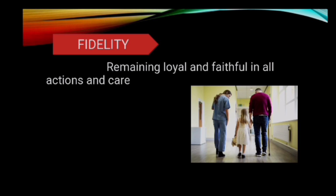Then the next one is fidelity. This is where the nurse will remain loyal and faithful in their actions and care. They are keeping their promises and providing safe, well-intentioned care. You can remember this like fidelity, think faithful.